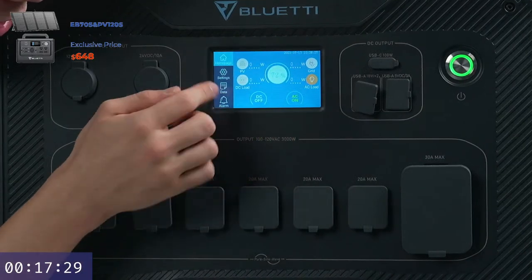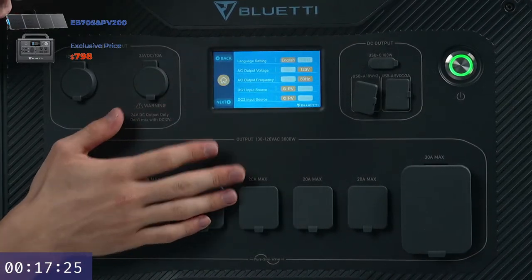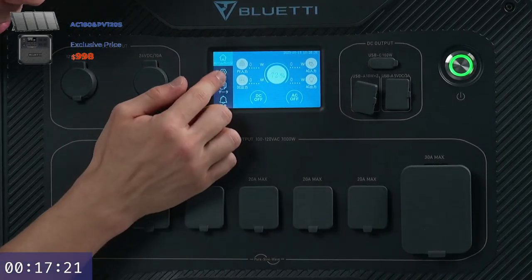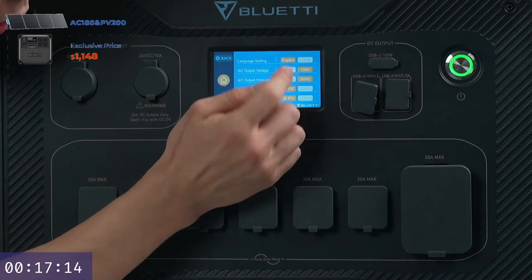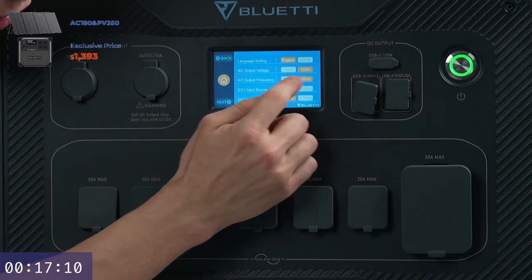Let's go back. Settings. Let's turn AC off for a sec. Settings. So we have language settings. We can switch it from English to Japanese. I don't think it's useful for most of us. So AC output voltage can be 120 or 100 volts. AC output frequency can be 60 hertz or 50 hertz.